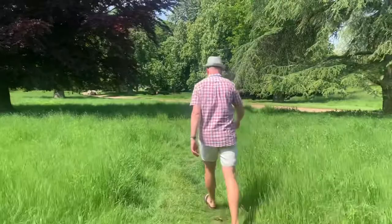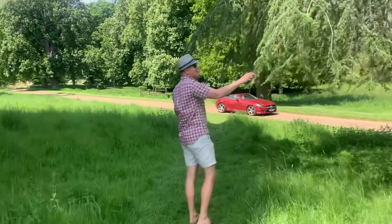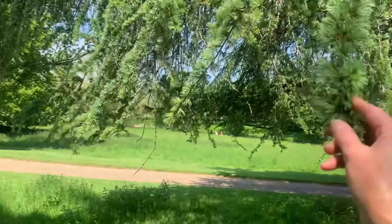Do you reckon Deirdre's here? Oh dear, oh dear, oh dear. Fluffy. Prickly but fluffy, I guess. They look fluffier than they feel.